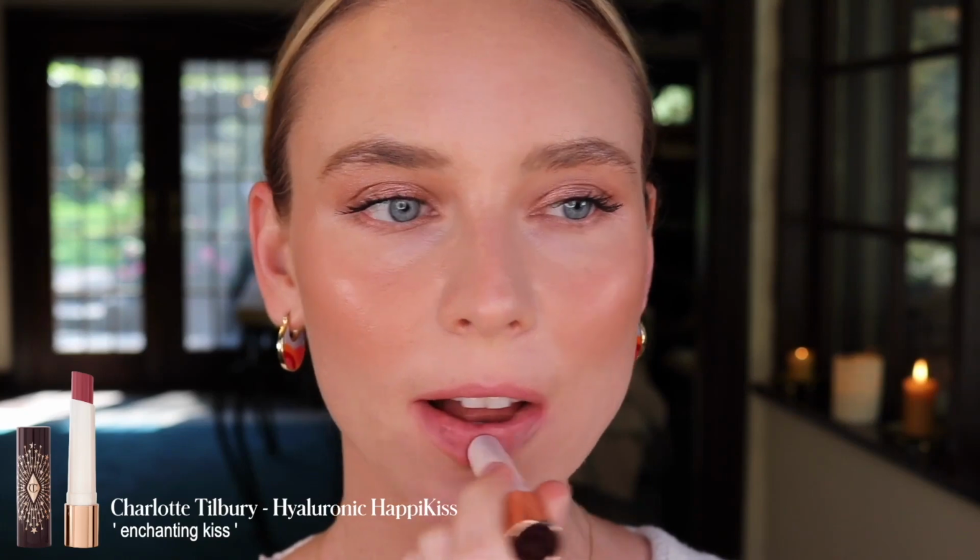Then I have the shade Crystal Happikiss, which is just a sheer wash of pink, very, very sheer, so it would look good on everybody. And the shade Enchanting Kiss is a really beautiful peachy pink, beautiful for the spring and summer months, definitely one of my favorites.